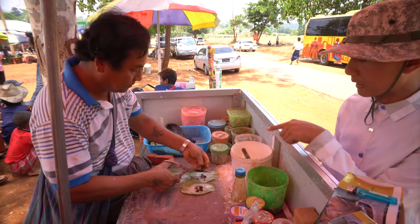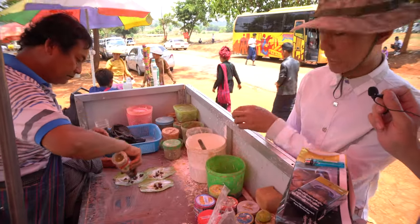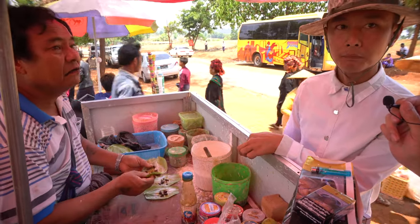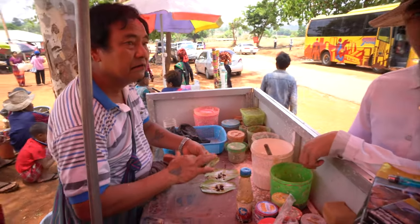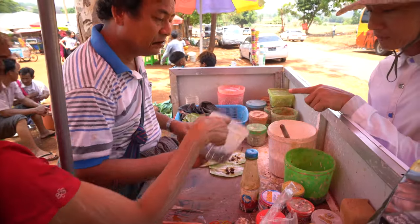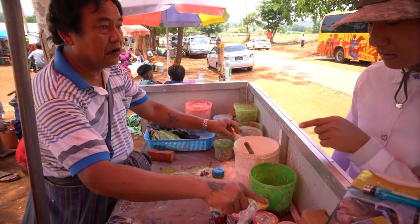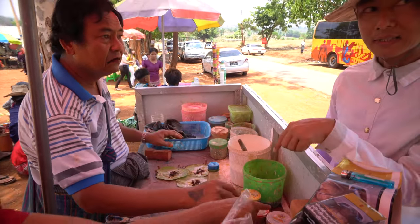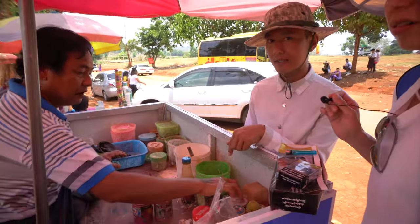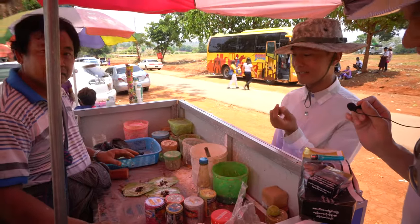And then there is betel nuts, and then he puts in some tobacco leaf. But for the tobacco, they put in the alcohol. The juice is alcohol. It's also tobacco, kinds of tobacco. Yeah, there is this powder from different numbers. They get it from India. Oh, it's a different smell. It makes you dizzy.